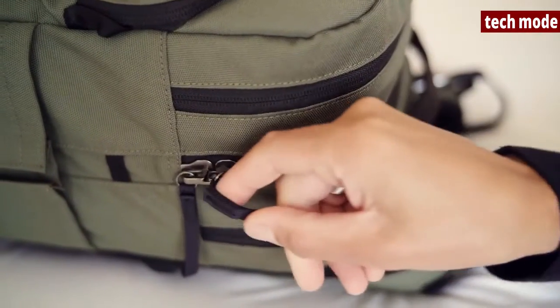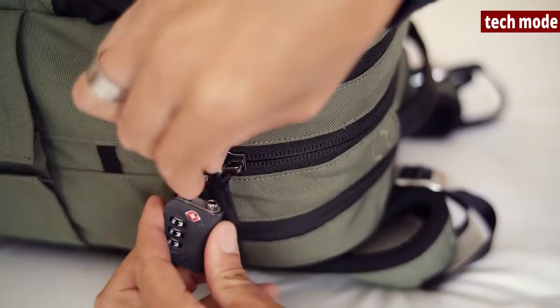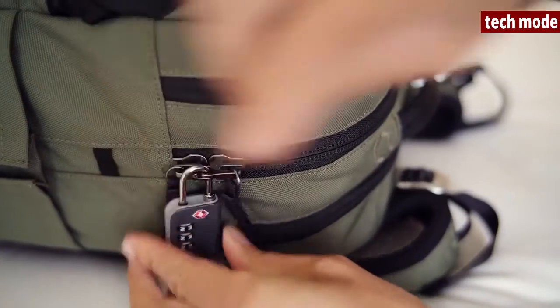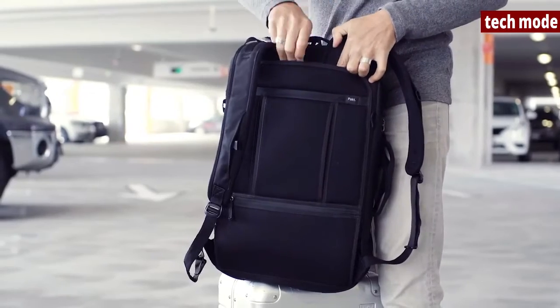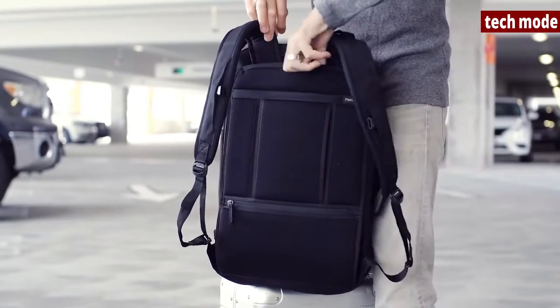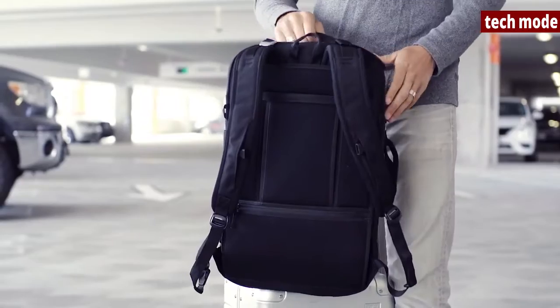If security is a concern, the Packed Travel Backpack has lockable zippers on all three of the exterior zippers. On the back of the bag, there's an undetectable secret pocket that sits directly on your back for any important documents or cash you want to keep safe and hidden.